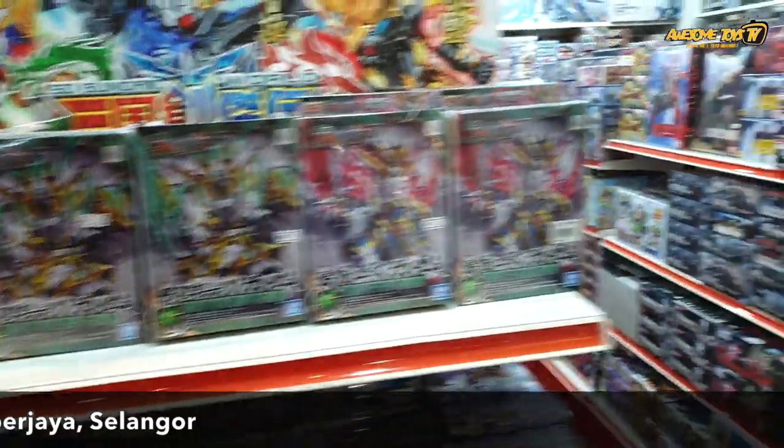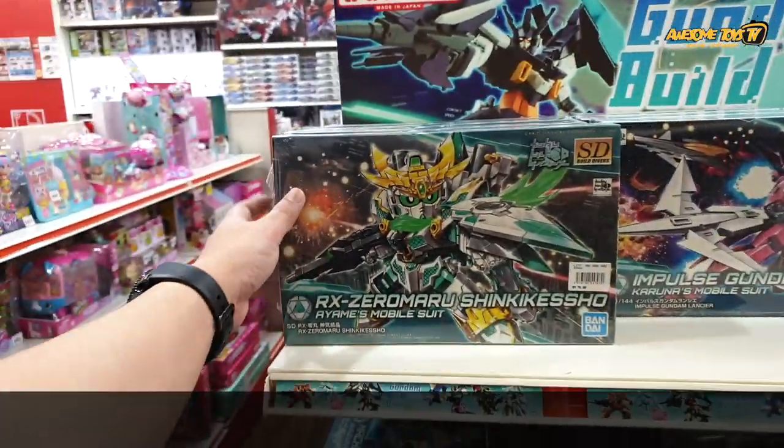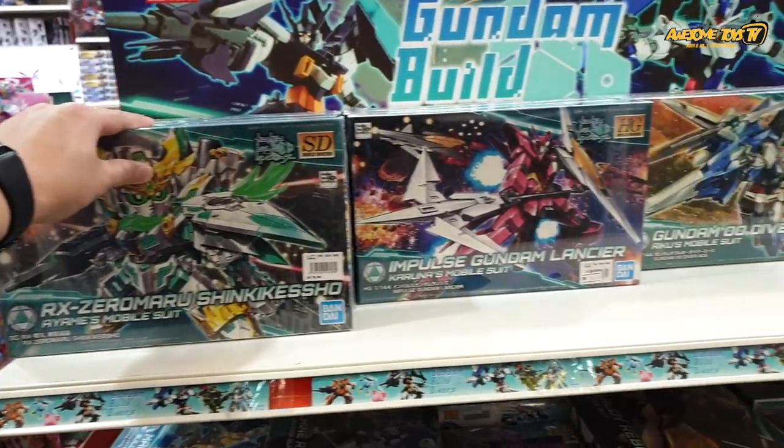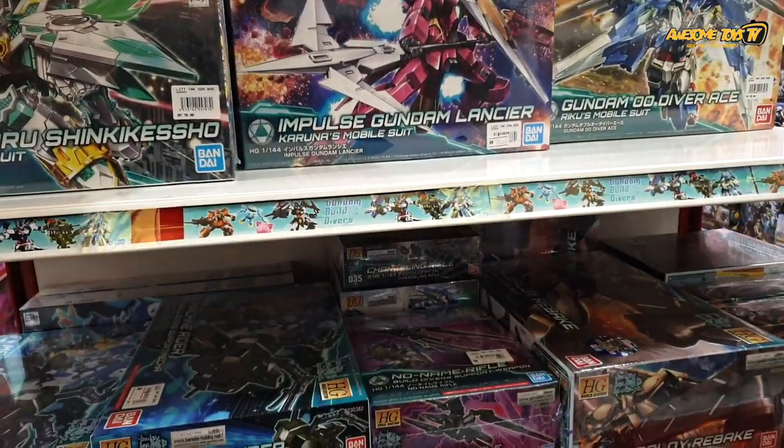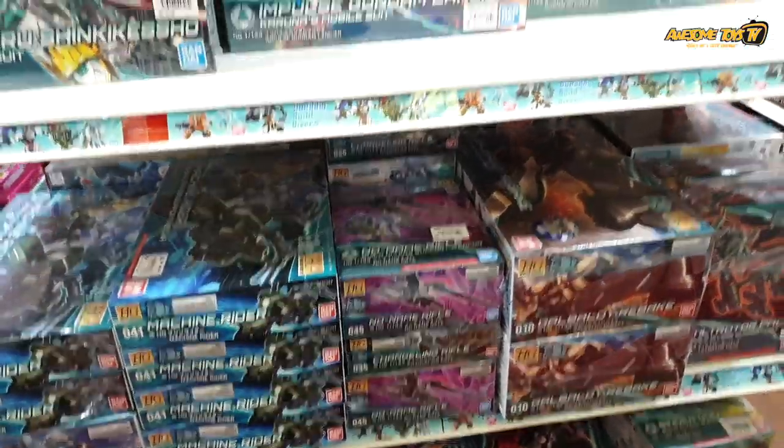Now let's go right into the store. First shelf, you still have all your old Gundam Beyblades. You know my feelings about this series kits, so I'm not going to talk too much about them. So I'm just going to ignore this pile very, very quickly.